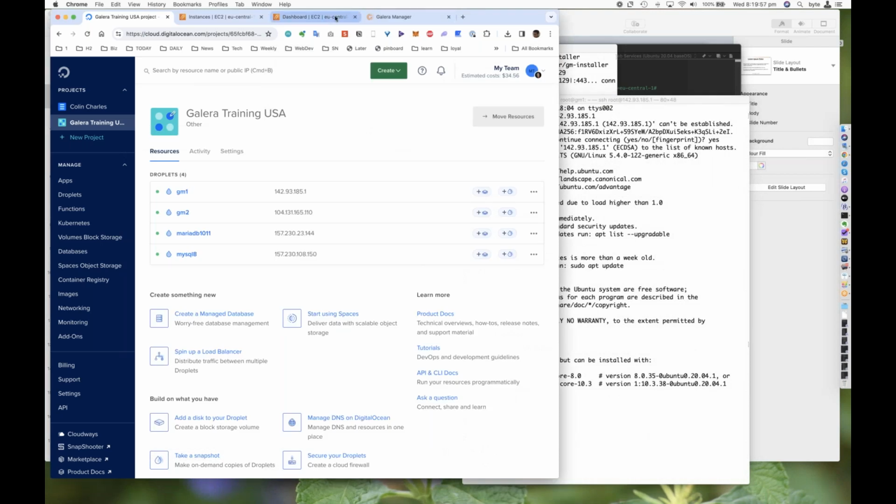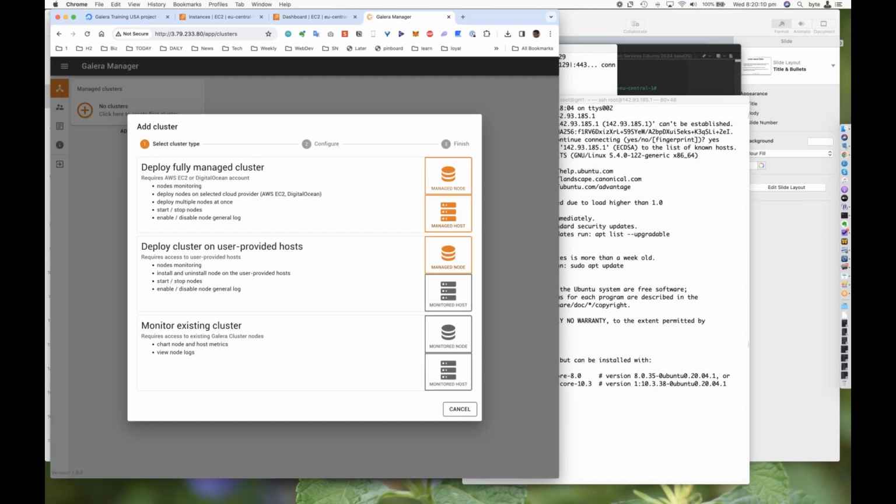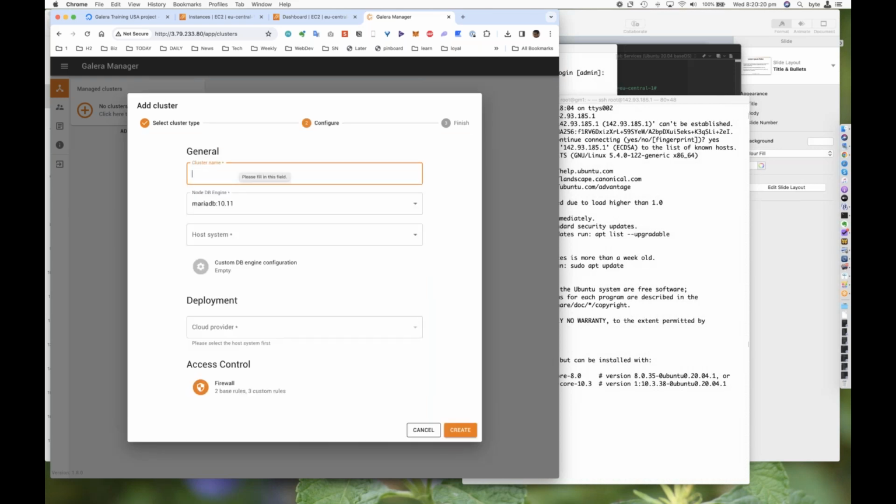So this is Galera Manager for you. Currently it tells you we have no clusters available, which is of course fully acceptable. So we can of course create our first cluster. And this is exactly what I showed you earlier in a screenshot. Please hit the deploy fully managed cluster option. I'm going to call it Percona. I'm going to call it XtraDB.